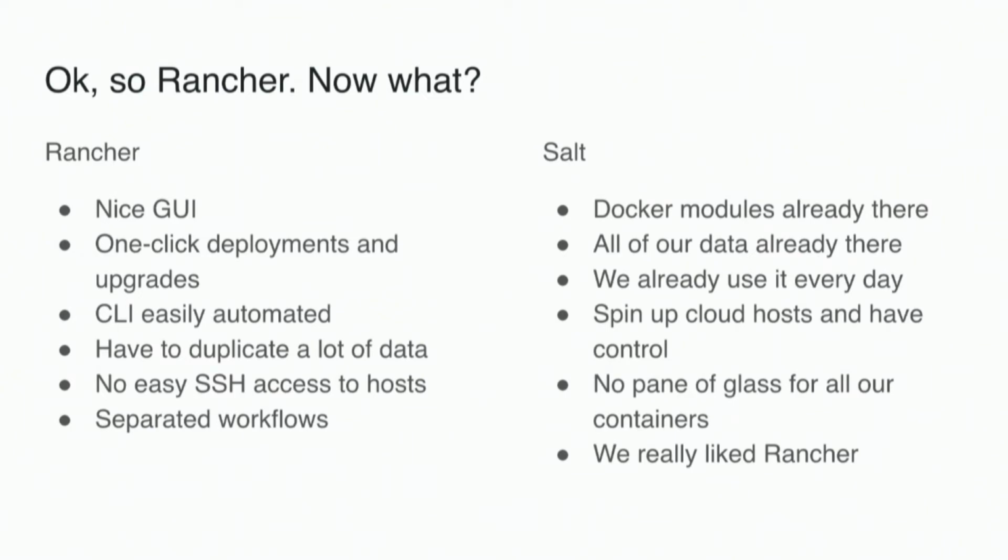On the Salt side, we could have just gone all Salt, and Salt's got some really good Docker modules out there that probably could have replaced Rancher. All of our data is already there. We use it every day. It would have made sense to just go that route. We can spin up cloud hosts with Salt Cloud and have complete control, and we already do that.